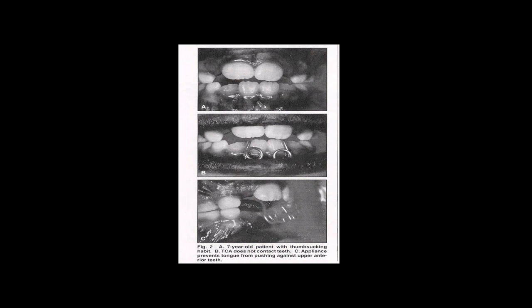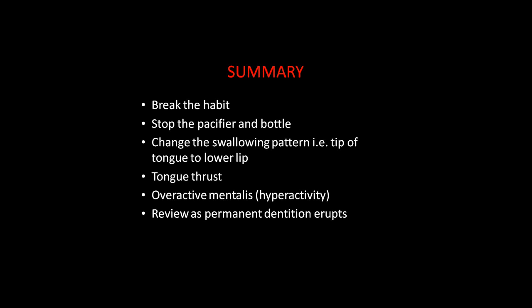So in a child who is constantly sucking the thumb and has an open bite, has a tongue thrust, has a narrow palate, you can kill three birds with one stone.